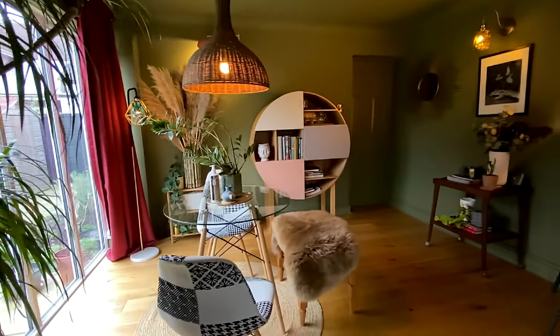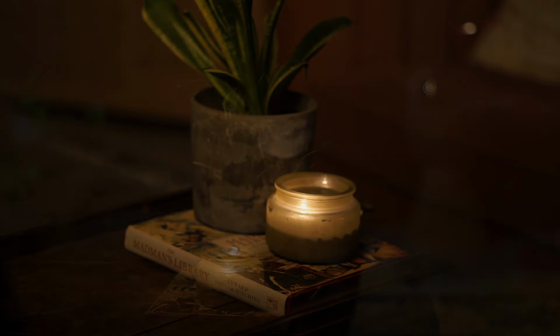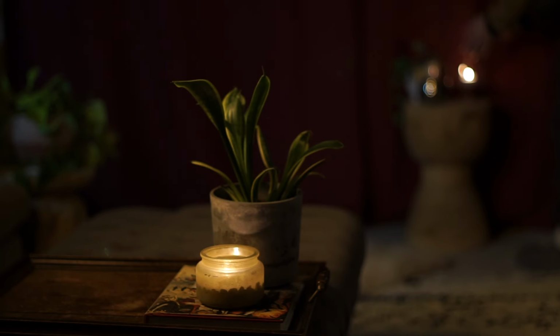And if you stick around until the end, I'll show you what the room looks like in the evening. With the candles burning and the lights dimmed softly, it really helps to showcase the tranquil and restorative atmosphere that I'm going for.